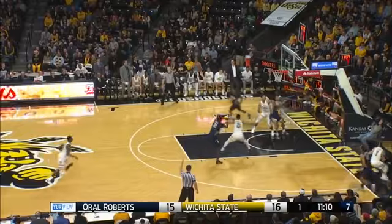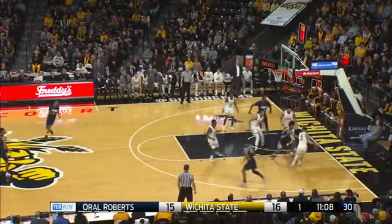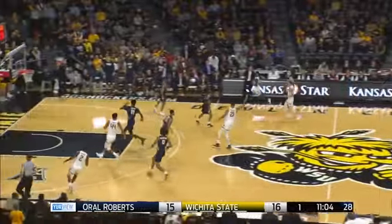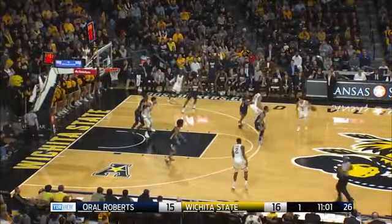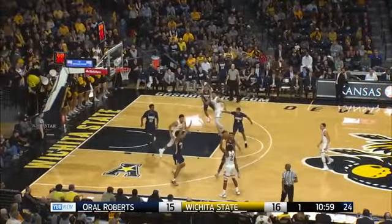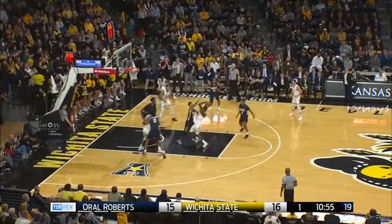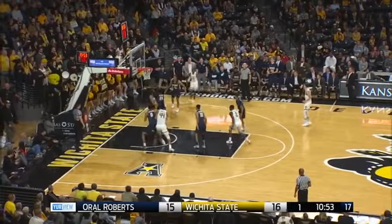Oral Roberts trailing 16-15. Quick three off the inbound, no good. Rebound to Torres. They're not exactly a three-point shooting team, Bob, but they've made three in the early going and are shooting at a high percentage. Yeah, they're 55% from the floor, and they're 3 of 5, 60% from the three-point line. So Oral Roberts shooting a high percentage.